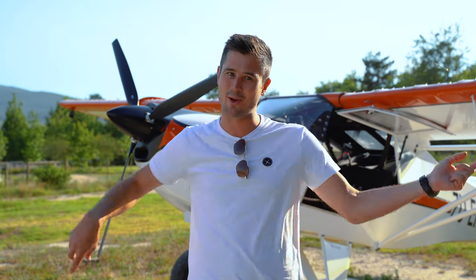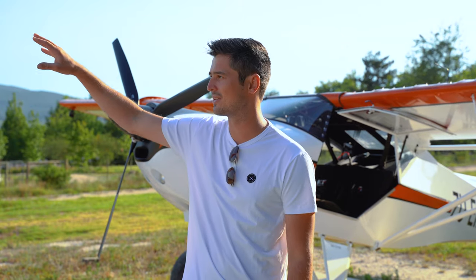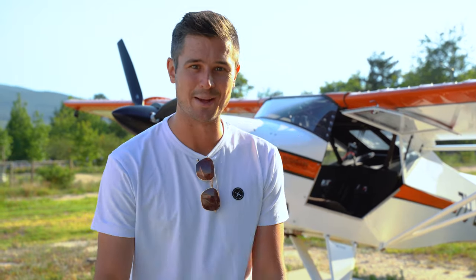So today we're going to hop in the air and do a little bit of an overview round robin of this area. Maybe try and get you over the mountains if it's nice and stable, and then down to the beach, and just show you what we can achieve with a few little cameras and show you these visuals of the beautiful town where we're flying. Let's get going.